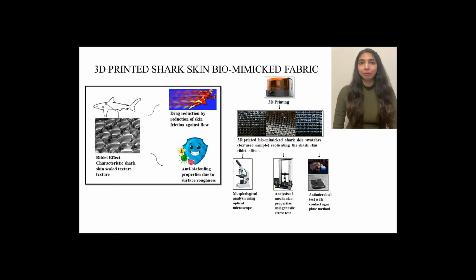And this is biomimicry. Biomimicry is the process of developing products that are inspired by nature or imitating elements of nature for various applications. Several biomimic products exist around us, right from the aeroplane and wind turbines, which have been inspired by flying birds and dragonflies, to Velcro, which has been inspired by dog fur. One such biomimicry is shark skin biomimicry.